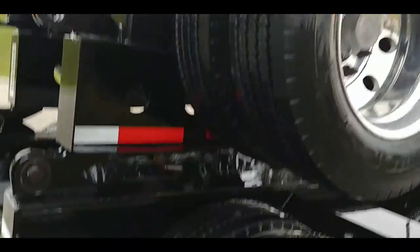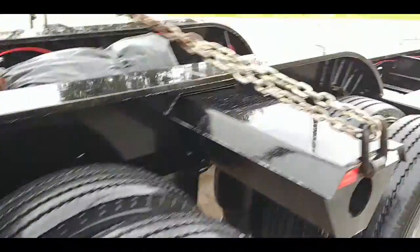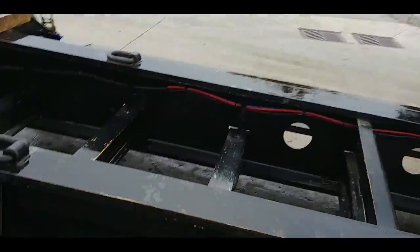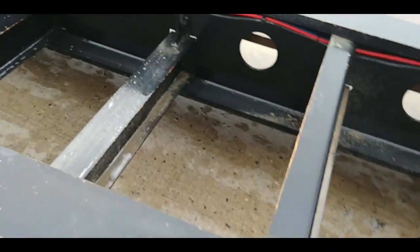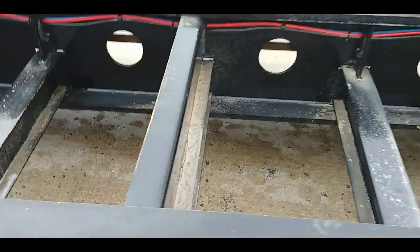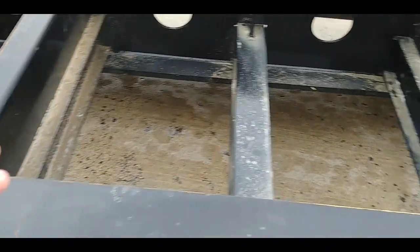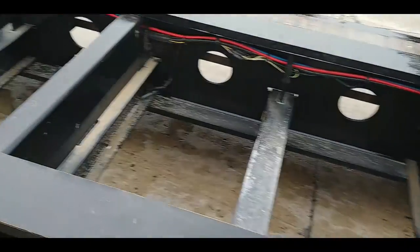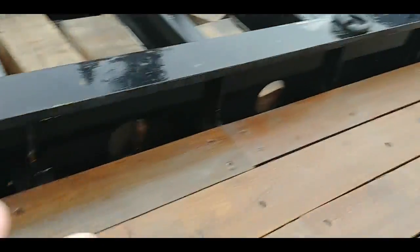So now we're talking. This thing needed a bath real bad. So I just spent 86 bucks Canadian. Not a very good job, but at least the floor is clean.